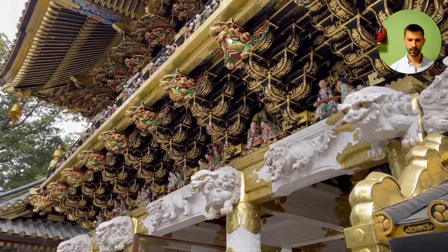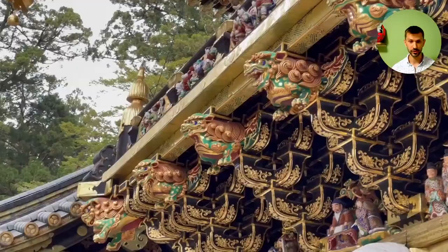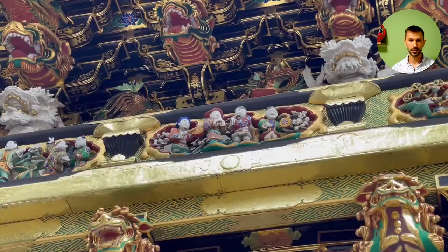And here it is, one of the main highlights of the shrines, the stunning Yomeimon Gate. Surely one of the most spectacular buildings in all of Japan, just covered in these intricate carvings of dragons, unicorns, lions, Confucian sages, all of it painstakingly carved and hand-painted in these lovely technicolor.